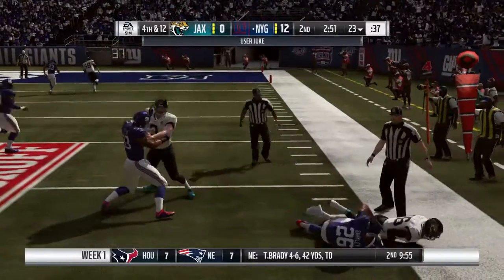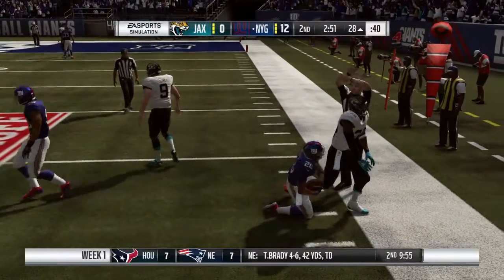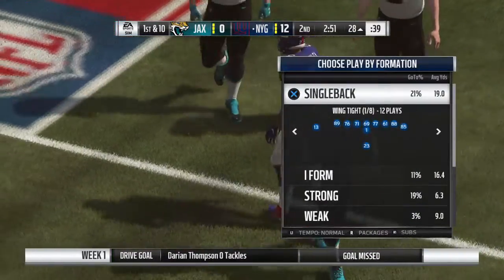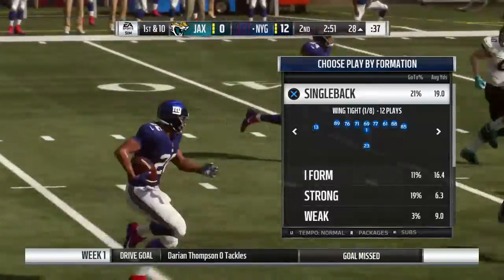Slips past him. Where'd he go? He had his sights on the end zone, no doubt, but is brought down after a huge return there. And the Giants will begin this drive in good shape. 1st and 10.